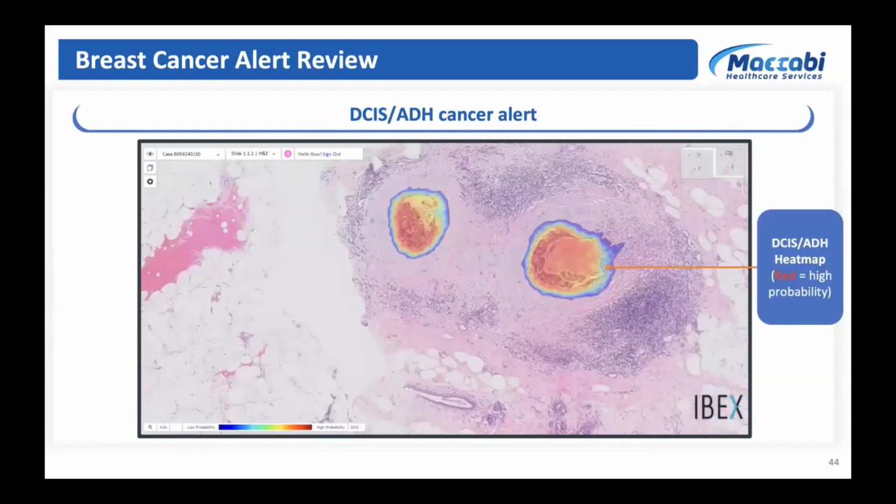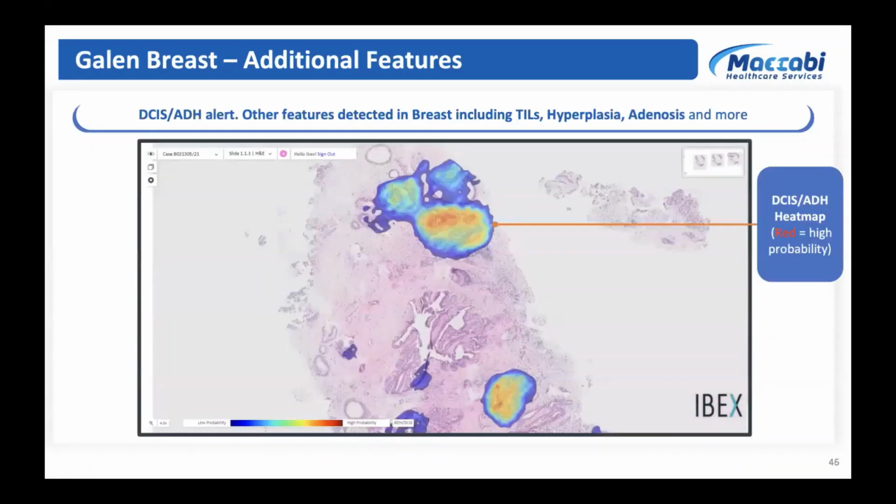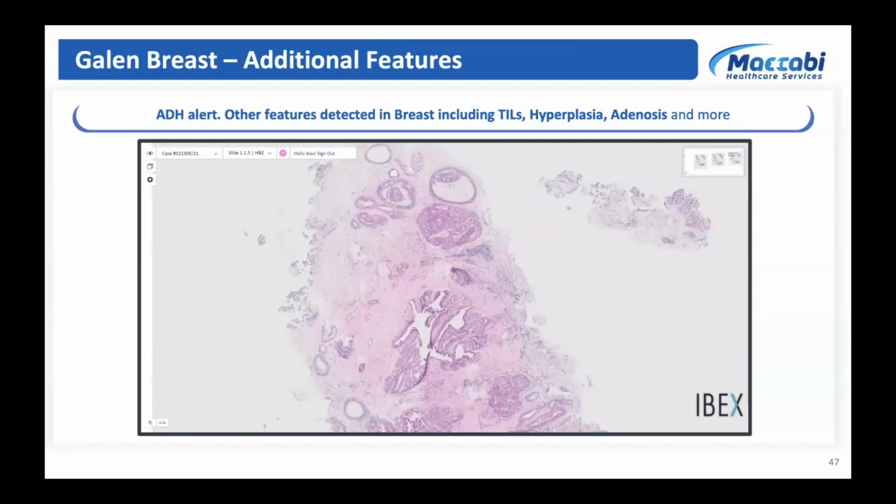An example for the DCIS heat map. This looks to me like ET with burning eyes. Removing the heat map shows you the high-grade DCIS. And in the next slide, we can see a heat map for an ADH, for a low-grade DCIS, probably more ADH. Removing the heat map will show us the morphology.